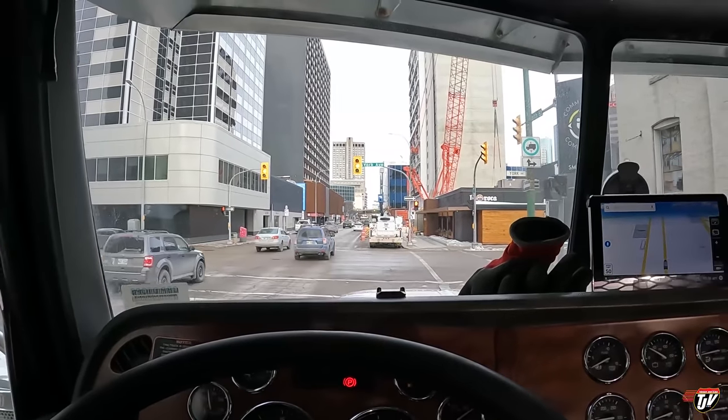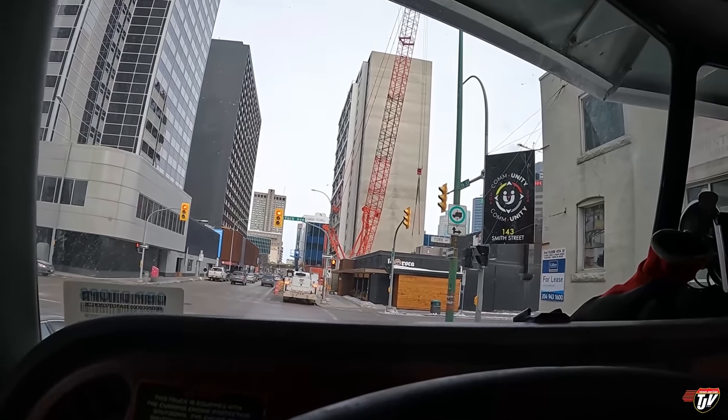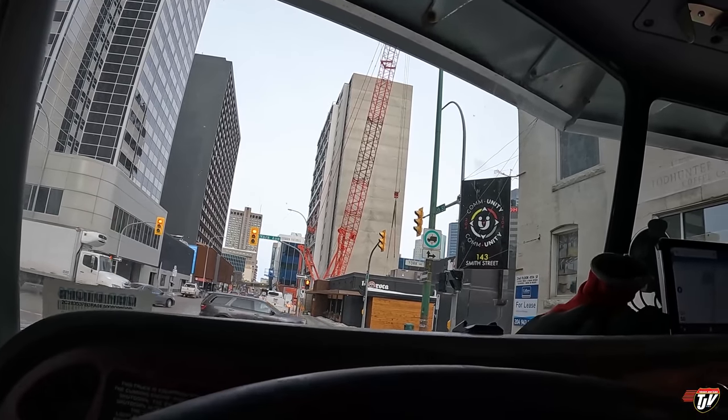This is where I'm delivering to. I was told to park right here before this intersection. And I'm guessing that crane is for me. It's doing some other crane stuff right now.